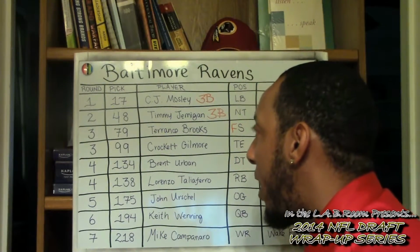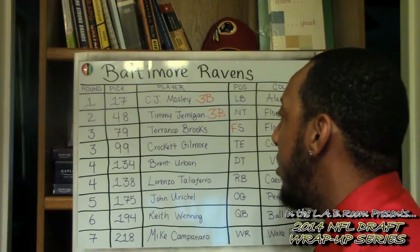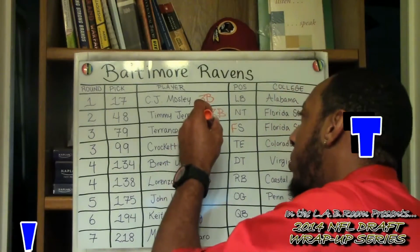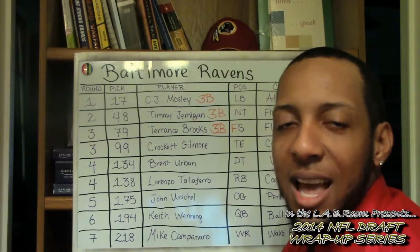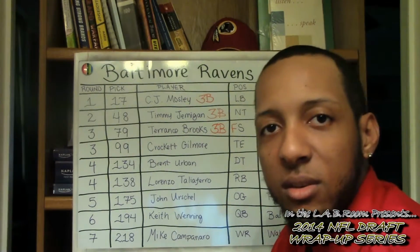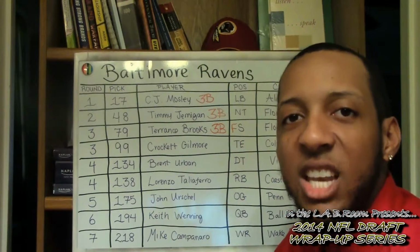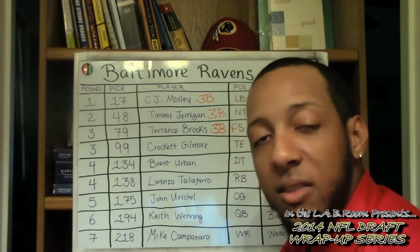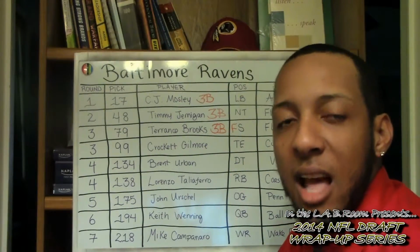And so in the 3rd round, 79th overall selection, safety out of Florida State, Terrence Brooks for me. He's another triple. I think the Ravens are getting solid players. They're not hitting any home runs. But when do the Ravens knock it out of the park? This is what they do. They just get good football players, put them into their system where they fit, and they come out to be really good, solid football players.